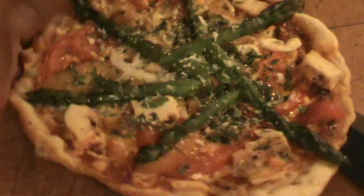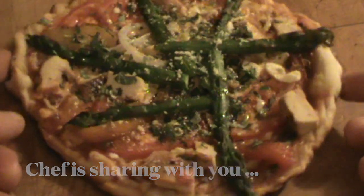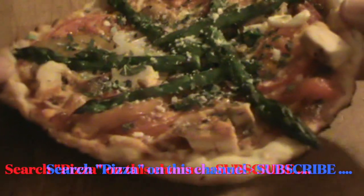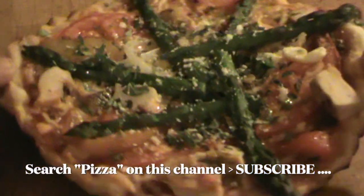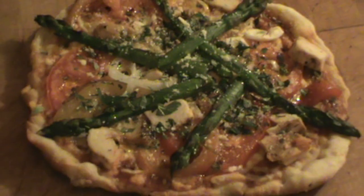Yeah, you see that? It's perfect. Like a crispy cracker. That right there is what I'm looking for. No leaks. Perfection. Excellence in every bite.